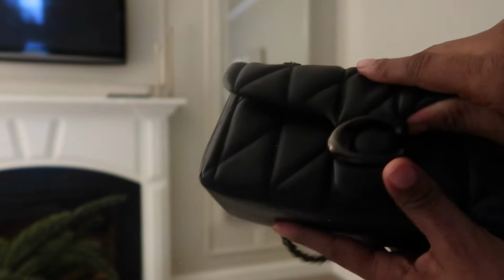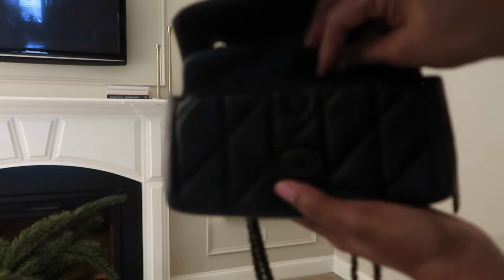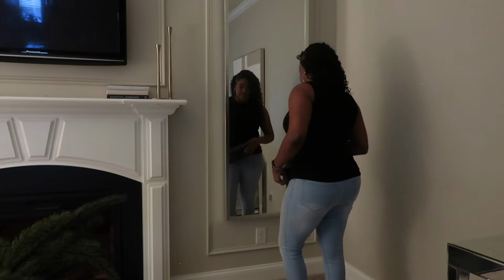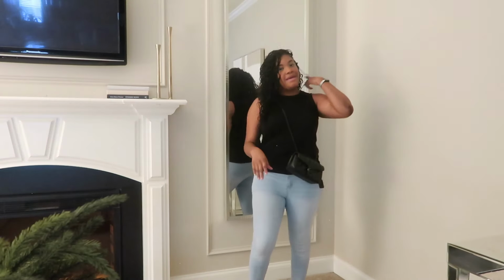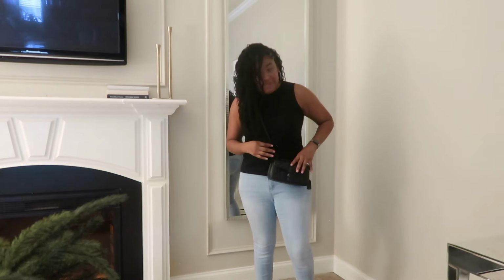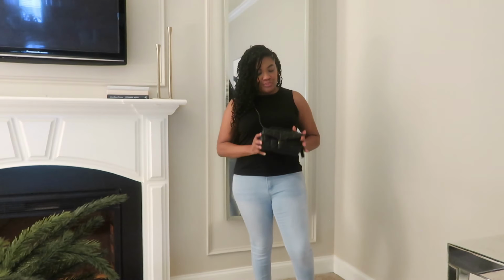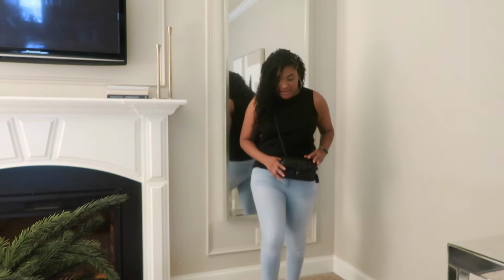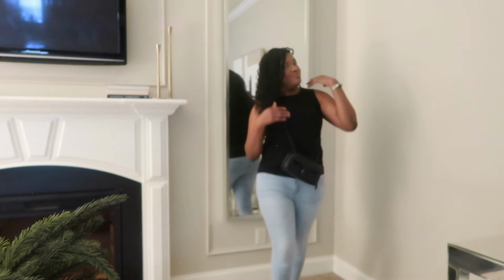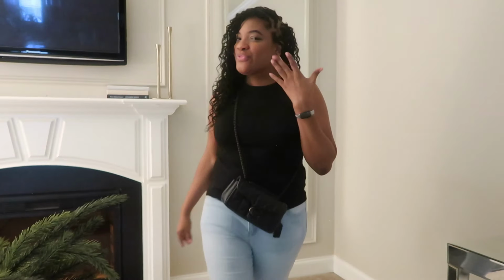Let me do a close up of the inside. Oh, and it also has this other extra space right here. Super laid back bag. I think it's giving mom. Is it giving mom? It's probably giving mom or something like that, which is fine. Casual jeans, black tank top, Tabby bag and my little slippers. Braids are on point. And simple jewelry.